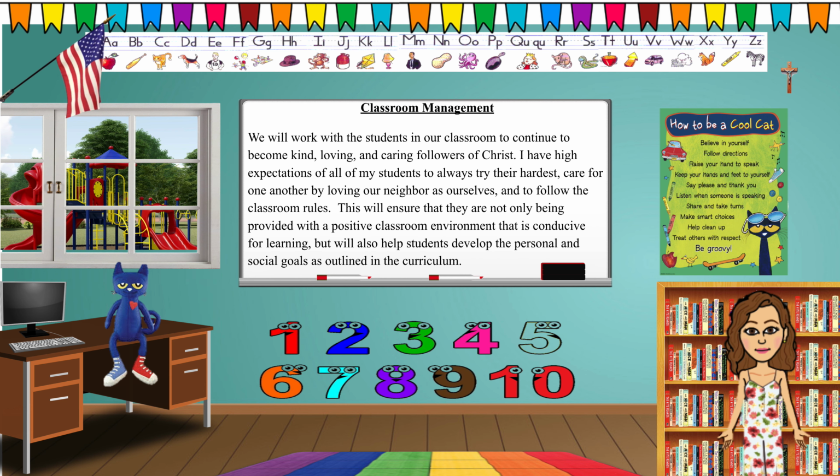Classroom management. Okay, classroom management, we do a couple of things. First of all, we praise, praise, praise. We redirect, so we try to keep the kids on the right track. We have a few visuals. We have expected behavior visuals. We have unexpected behavior visuals. We go through all of those, and they're hanging up so the kids can see always.